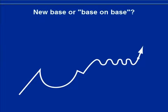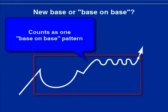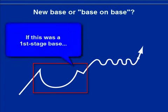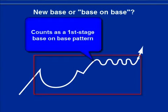One important thing to keep in mind, if a stock breaks out of one base, then starts forming another pattern before it goes up at least 20% from the prior buy point, both those patterns count as one base-on-base pattern. So if this earlier consolidation was a first stage base, these patterns together would count as a first stage base-on-base formation.